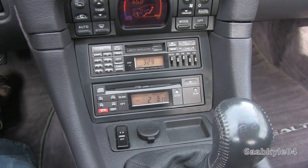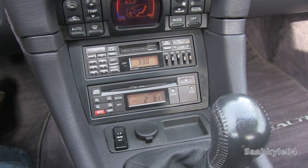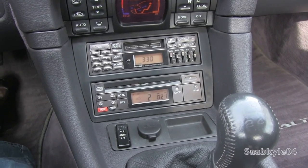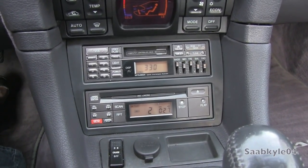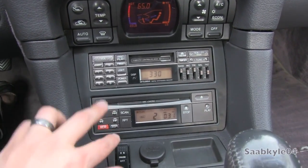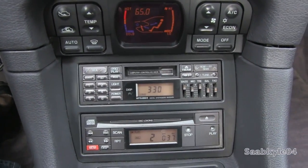Now, something that I really like about this Stealth is the fact that the original owner kept all of the original radio equipment intact. So you can definitely see what things looked like back in 1991 and see how the technology has progressed over 20 plus years. Your main radio section is located up top, and that controls all of your audio adjustments, equalizer settings, etc. And then you have your optional single disc in-dash CD player located down below, which is basically the same size as the actual radio unit itself. But the controls are pretty simply laid out.